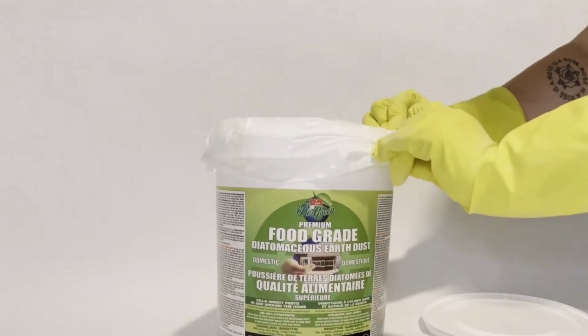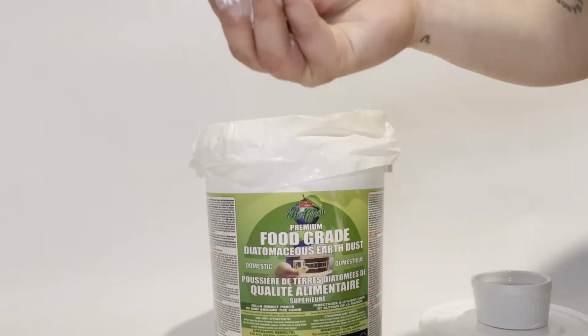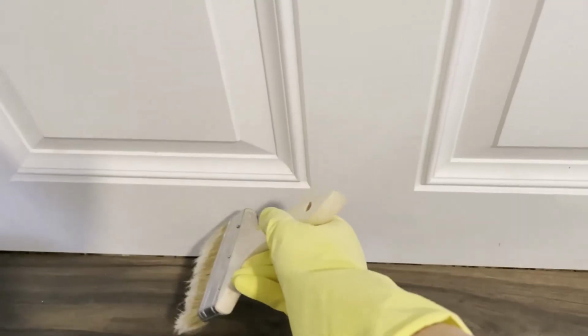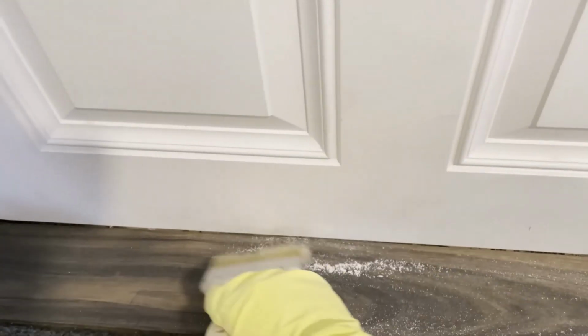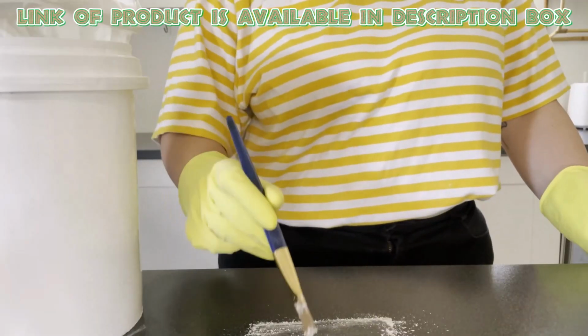It works by physically attacking the pests rather than poisoning them. To use it, lightly dust a thin layer of food-grade diatomaceous earth around areas where cockroaches are commonly seen, such as behind appliances, along baseboards, in cracks, and in dark corners. Avoid using too much, as a light dusting is enough to work effectively.